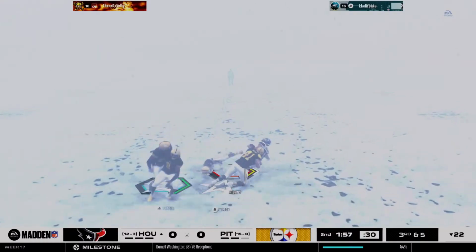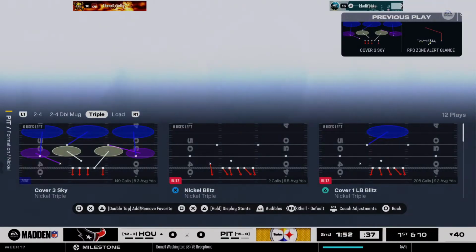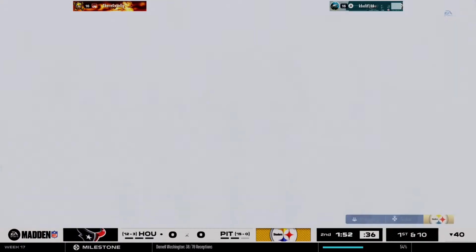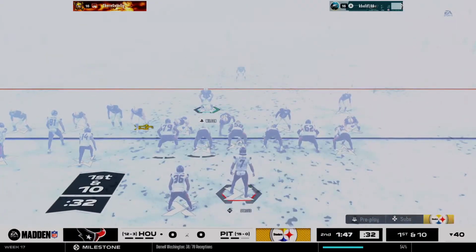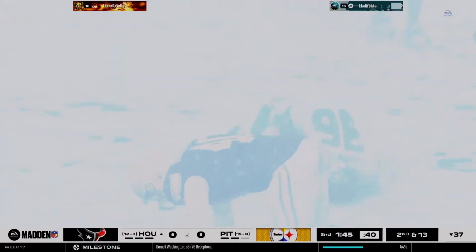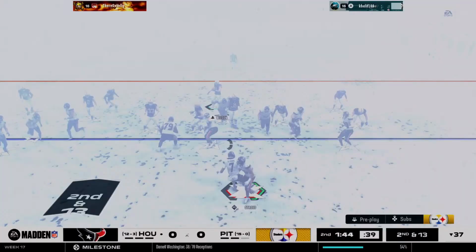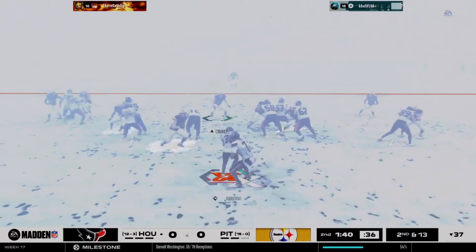That is caught. Finding Higgins. That's his 3rd catch of this first half and good enough for a first down. And the Texans first down. They'll turn and hand this one off. And he is stopped in his tracks. Loss of a couple on the play. Back at the 37-yard line.